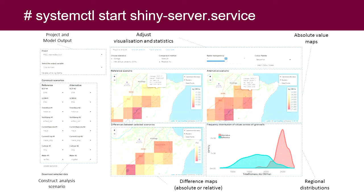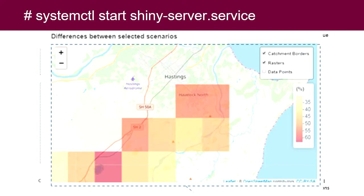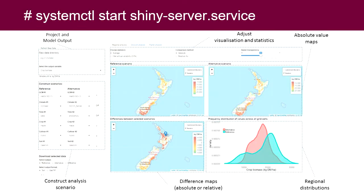basically, in this particular case, we're looking at the yield of maize in the Hawke's Bay area, depending on whether you rely on irrigation or rainfall. And the maps at the bottom show the difference between the two scenarios, as well as the regional distribution for either one of those. If you zoom in, you can see the 5-kilometer square grid that we're targeting. So this can be done at a really, really high resolution for the whole country.